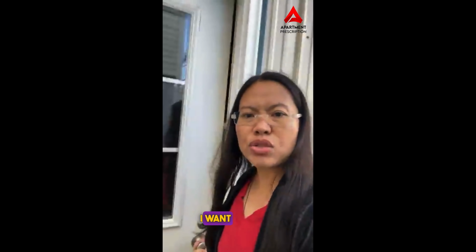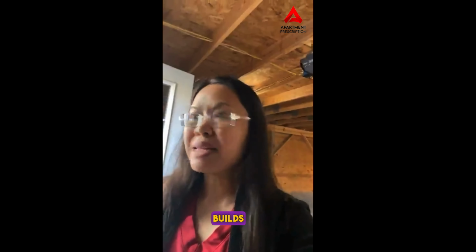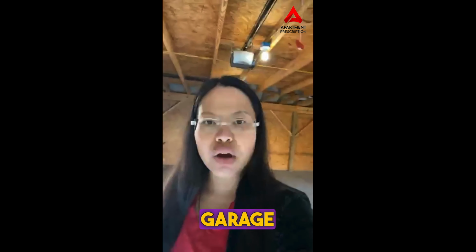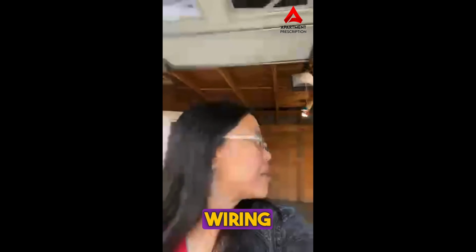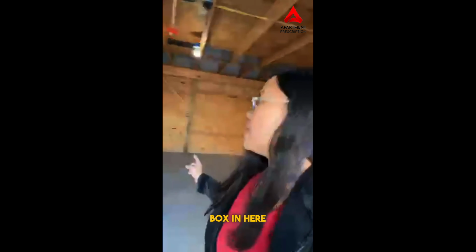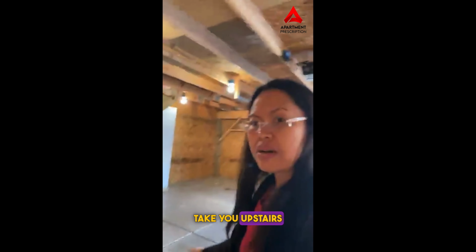Now I want to show you the garage, because when I spoke to the seller, he actually built the garage, and it was recently built. To build a one-car garage costs $25,000 in US. That would include a concrete slab and new electrical wiring. Where's my panel box in here? This is newer electrical wiring, lights. So that's $25,000. I want to take you upstairs.